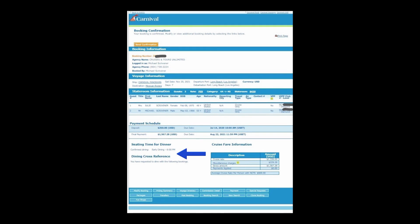At the bottom there on the left, you'll see you've got a dine-in cross-reference and a seating time for dinner. Again, if you have friends or relatives or family or anybody that's traveling with you, you can give me their booking reference and I can cross-reference you so you're all linked together. If you are celebrating anything like an anniversary or a birthday, you let me know. I let Carnival know that you're celebrating that on your trip as well.